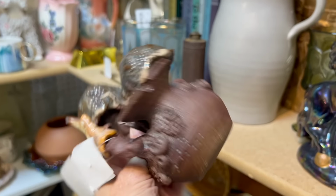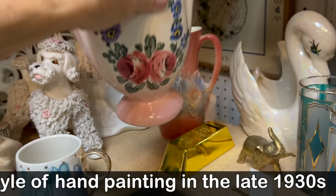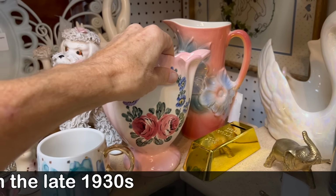Here's one of the painted Camark pieces. Camark in Camden, Arkansas. You see their label. Only $11.95. That actually seems like a really reasonable price for that. Camark quit producing at a certain point, but then kept selling their things off for many, many years. So they technically were in business until 1968.